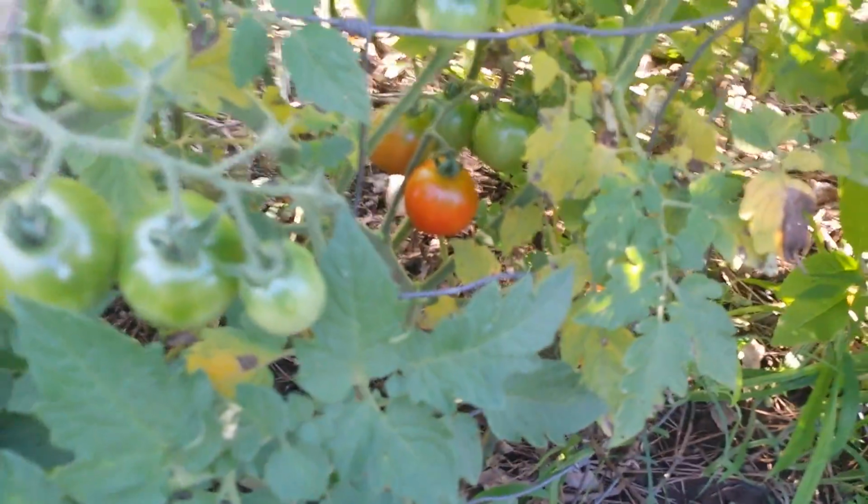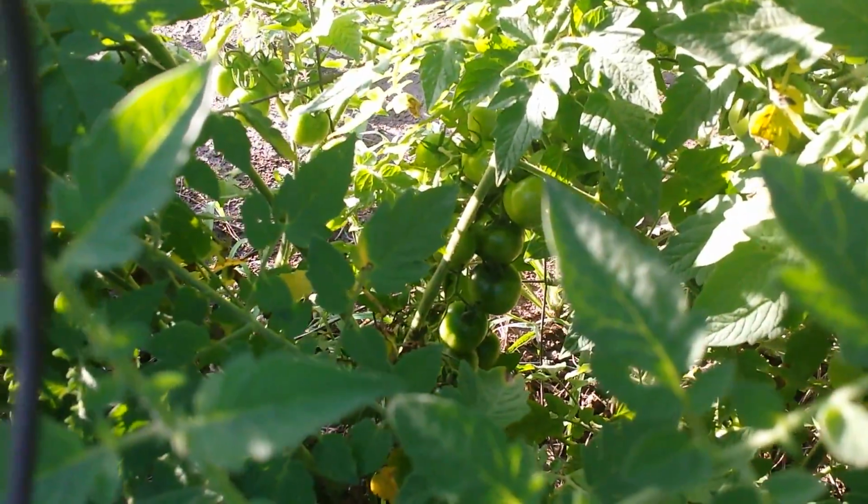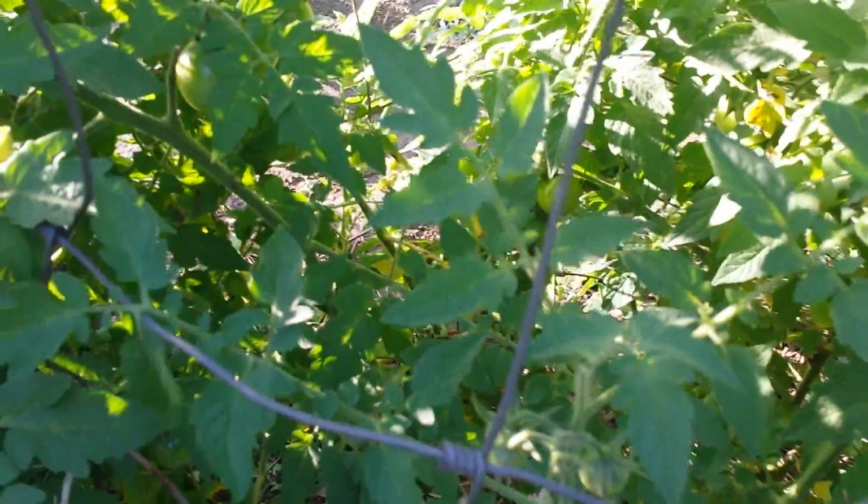Lots of Tommy Toe tomatoes. Look, there's one pretty close to being ripe right there. And there's just lots of them in here. I don't know if they're all going to show up on this video, but there are lots of little Tommy Toe tomatoes growing.